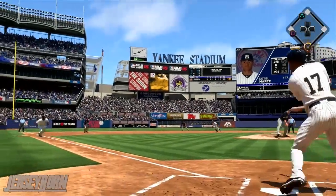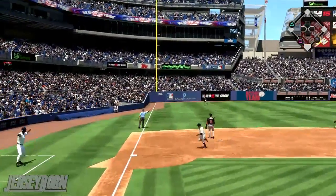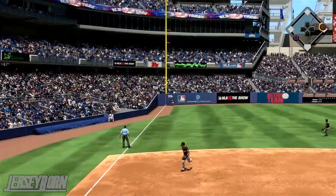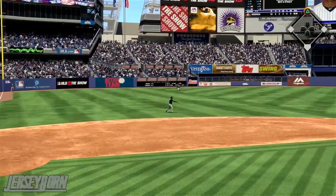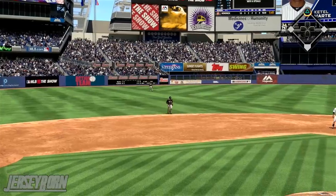Ketel Marte, the shortstop, goes oppo down the line, left field, into the corner. Pena and Torreyes score, and Marte has himself a 2 RBI double. 4-1 Yankees is the score.